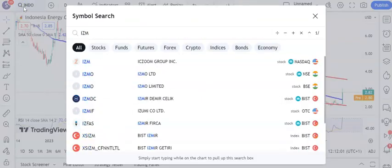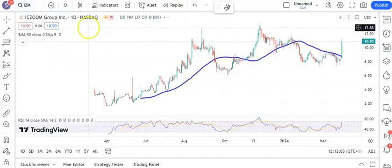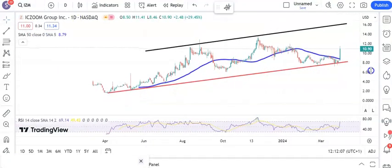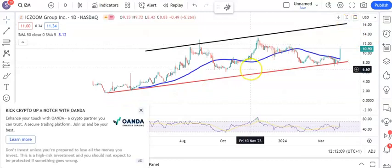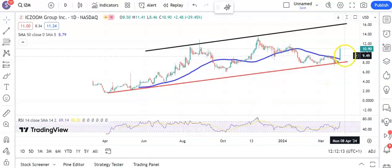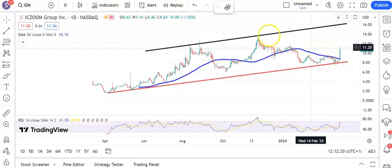Next up is a situation which we covered before, Iczoom, and here progress within a rising trend channel from April last year. Top of the channel they're heading for $16, and we're looking for that as soon as the end of next month, while we remain above recent broken resistance around the $9.50 level. We've obviously already broken through the 50-day moving average.